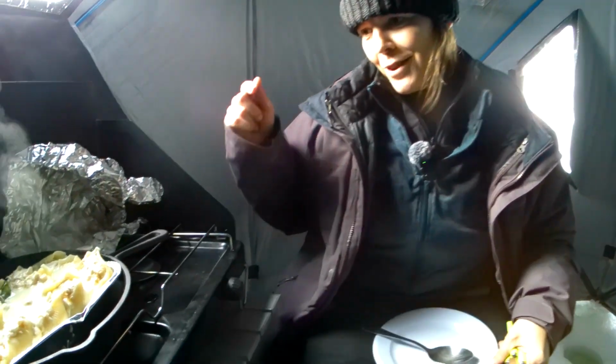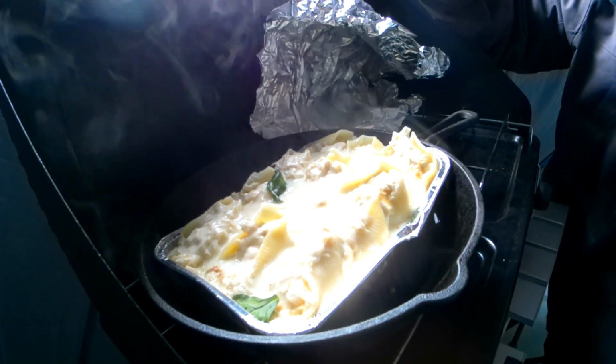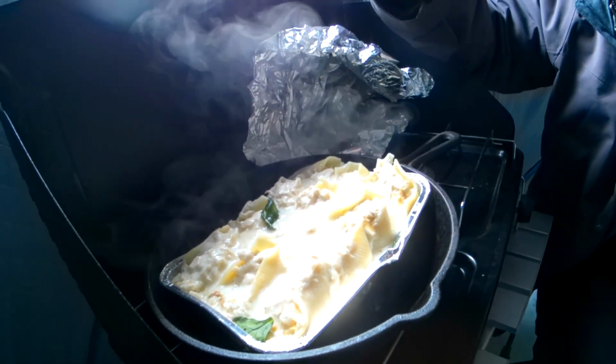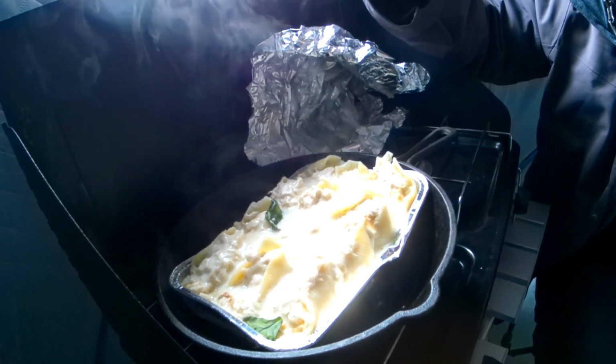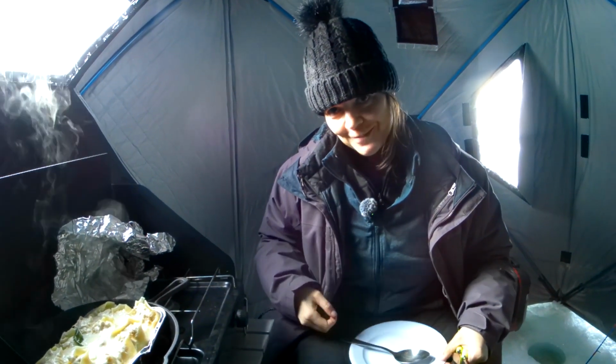Okay, so what we have here is literally just some jumbo shells, which I just pre-cooked at home, and we have some chicken, artichoke, and spinach stuffed shells for lunch.